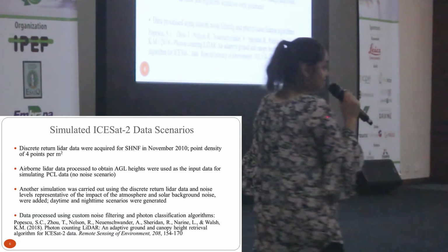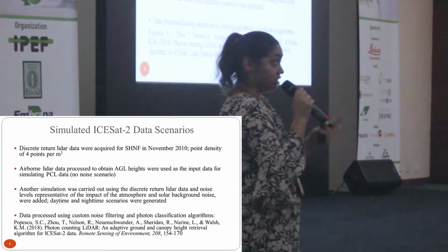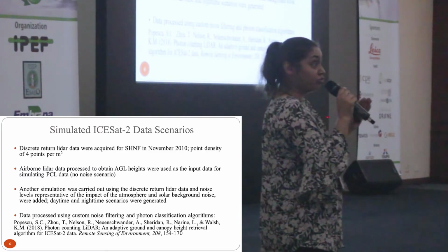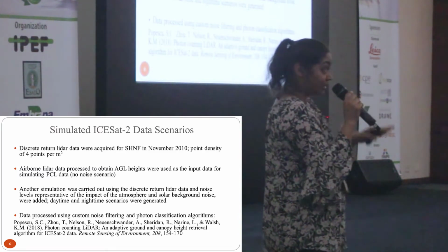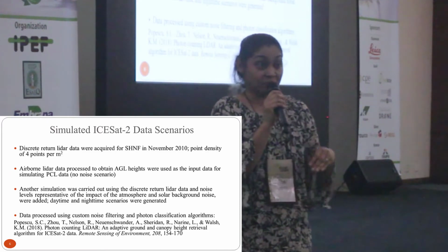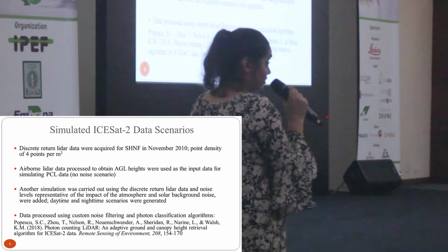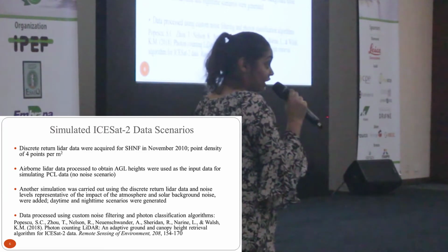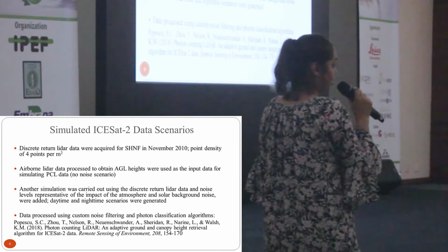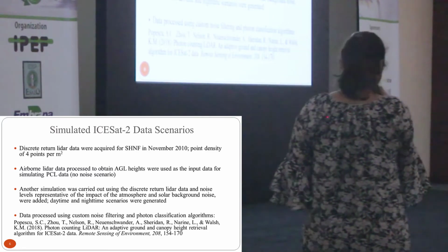For the simulated data scenarios, 3 scenarios were investigated in the study. A no noise scenario, with an estimated 2 photons per footprint and no noise added. And then we also investigated a daytime scenario and a nighttime scenario. Of course, less noise will be available in the nighttime scenario, and we see that with the actual ICESat-2 as well, the data with a lot less noise than its daytime counterpart.